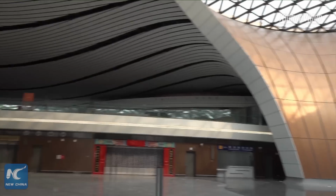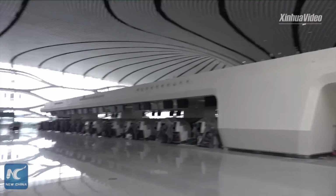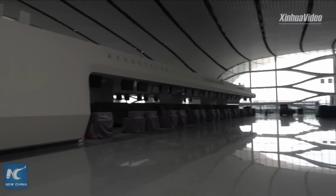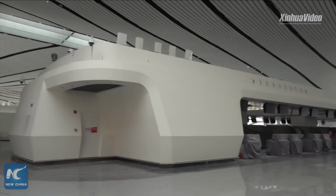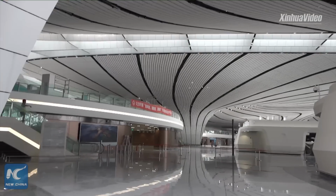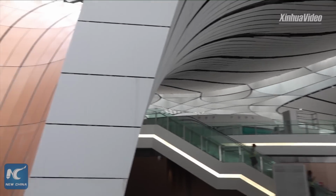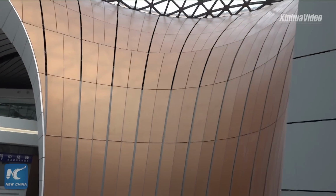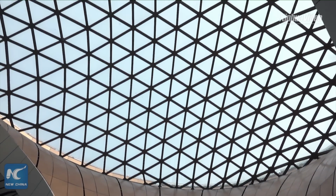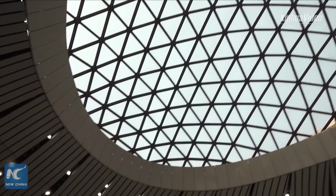And the check-in islands, we can see that they call it a check-in island. There are 9 check-in islands, I think. 5 for international airlines, and the other 4 are for the domestic lines. Maybe we can now take a near look at the C columns. We can see that the roof is made of glass so that the sunlight can go in, and also it's very beautiful for the hall.